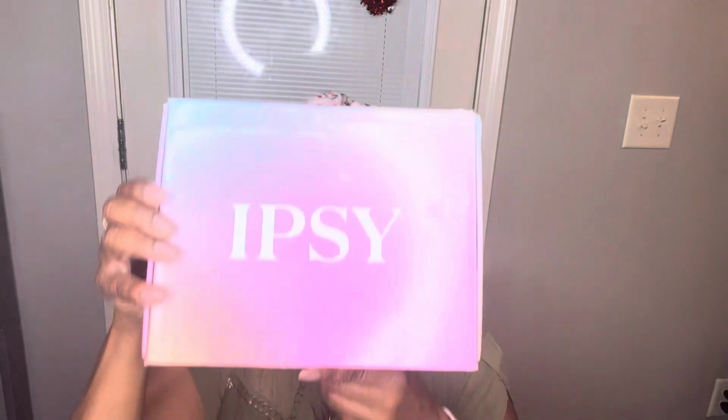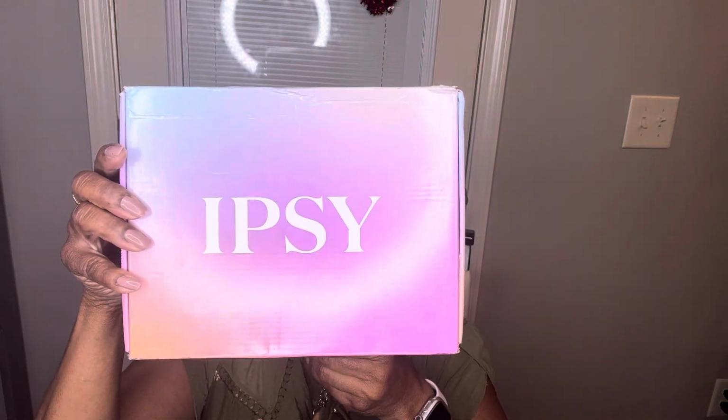I have the Allure Beauty box and I have the Ipsy Beauty box. I got them for the month of August. The Ipsy box I got today, and the Allure box has been sitting around my house for about 2 weeks. So I've got the Allure Beauty box and then I've got the Ipsy box by BoxyCharm, or whatever you want to call it these days.